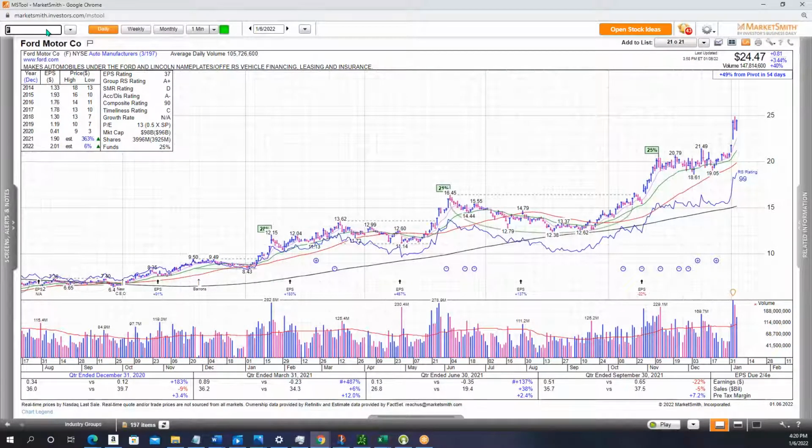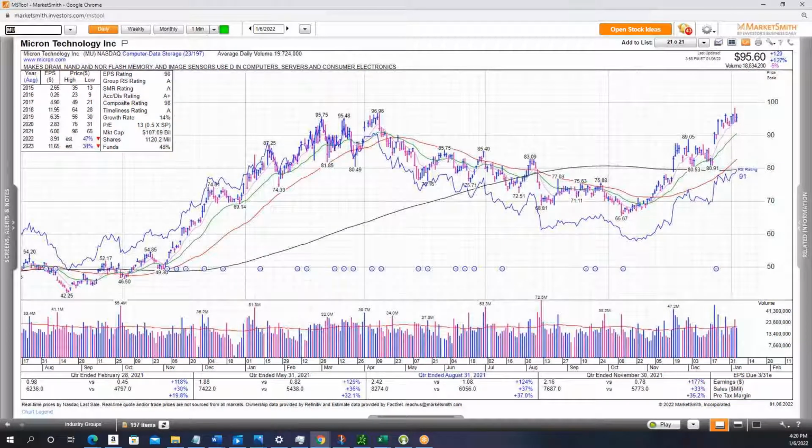seeing Ford and some of these automakers like Toyota, even GM, but really Ford is the clear leader here, show some big time strength. So the industrials, the oil and gas, and the banks are where we're seeing strength in this market. And we're also seeing some of these low PE, cheap semiconductor companies hold up well.